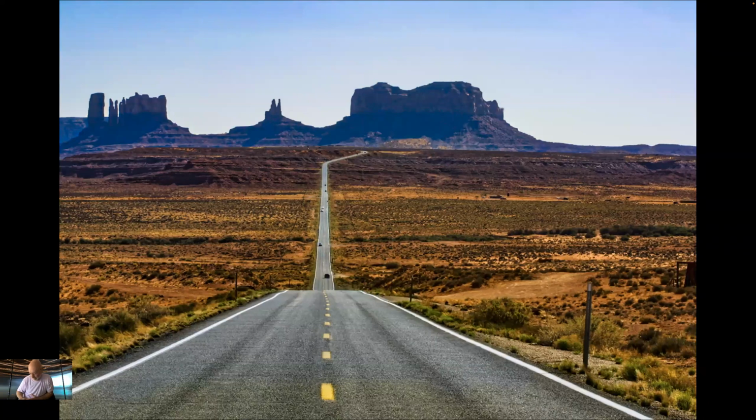Nice. So going into Monument Valley, just Forrest Gump Road, I guess they call it now. You just hope there's no cars coming.